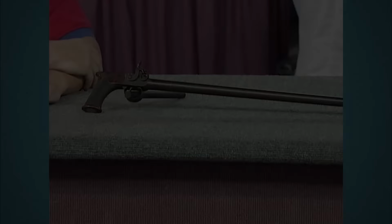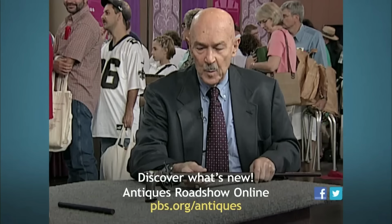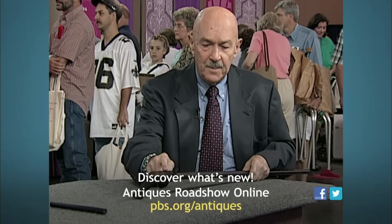functioned as a gun. The appraiser revealed that it was a pistol cane made by Jacob Kunz, a prominent gunsmith from Philadelphia, active in the early 19th century. Kunz, known for crafting rare air guns, also had his work featured in the Lewis and Clark expedition.